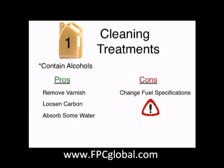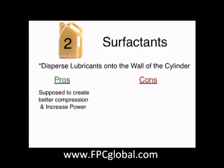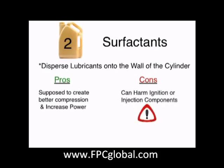Unfortunately, they may also change the fuel specifications, which could change engine performance. Surfactants increase compression by dispersing lubricants onto the walls of the cylinder. In theory, this creates better compression, which should increase power output, but in practice, these same lubricants are suspended onto delicate ignition and injection components and often lead to fouling. Surfactants, like cleaning treatments, are also highly expensive.